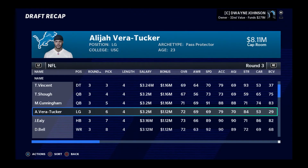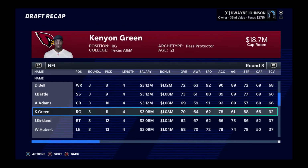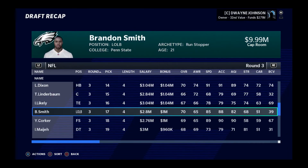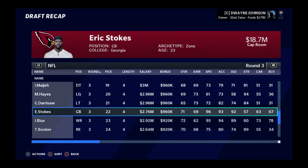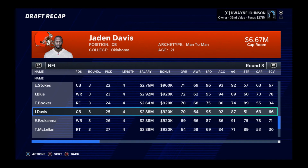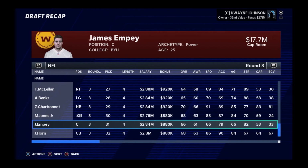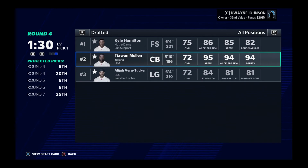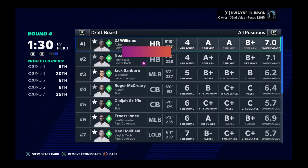You can see a couple of others. Tyler Shough, another quarterback, went to Cincinnati because Madden likes to put all their quarterbacks selected at the beginning of round 3. But this is where you started to see the value drop off a little bit, so we didn't highlight everybody. As you can see here, a lot of 68s, a lot of 69s, maybe low 70s players. But that'll bring us to the end of day 2. Zach Charbonnet is another guy I thought I could select in round 4, but he went to Tennessee in round 3. So here are our 3 selections so far: Kyle Hamilton, Tywan Mullen, Elijah Vera Tucker, 3 over 70 overall players who could make an impact this coming season.